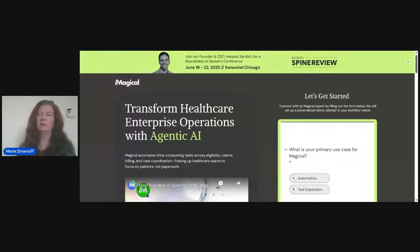You could clipboard your notes. You could start a message based on a little personalization. So it does the snippets, it can autofill, and it does some AI text generation. If anybody's using Magical, let us know. I'd love to hear it. Otherwise, it might be something that you want to check out and learn how it's working.